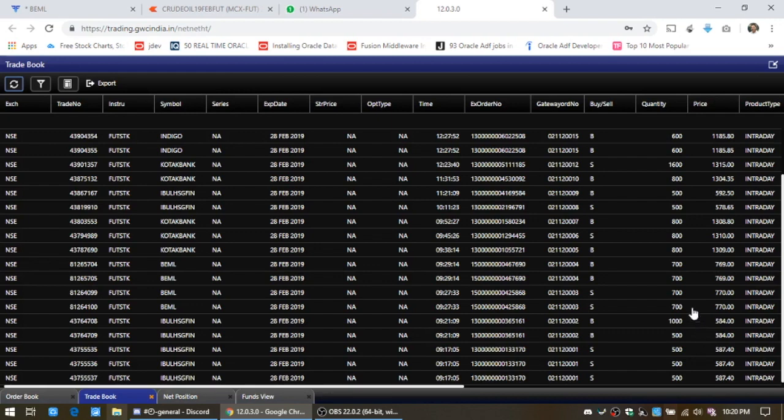You can also see the next set of trades he has done right here. He is trying to short Bemel, so he is able to capture some points there.